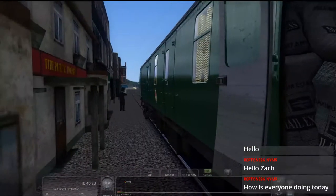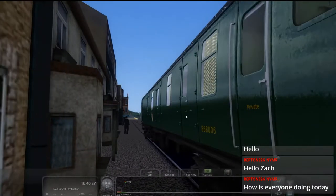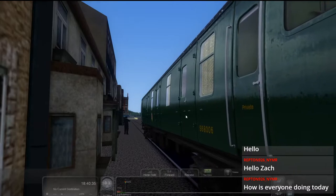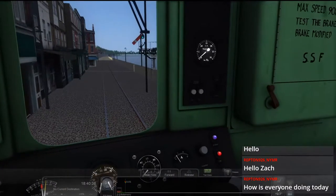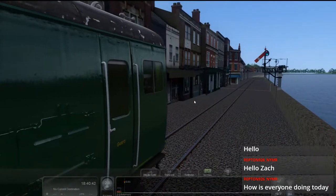And then in the next station, they're going to have to unload all the mail, and it could be transferred onto a mainline train, probably. God knows what the train would be. Yeah. Okay. Nice. He's down here now.